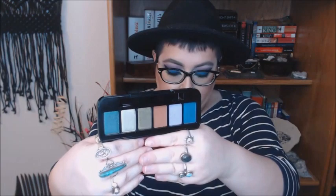And then my round 2 Buxom palette, I went for blues and greens because I just can't get enough blue and green eyeshadow lately. Between the Divine palette and these and what else? Oh, the Divina shadows that I picked up. I've just been so super into blues and greens. How many times can I say it?